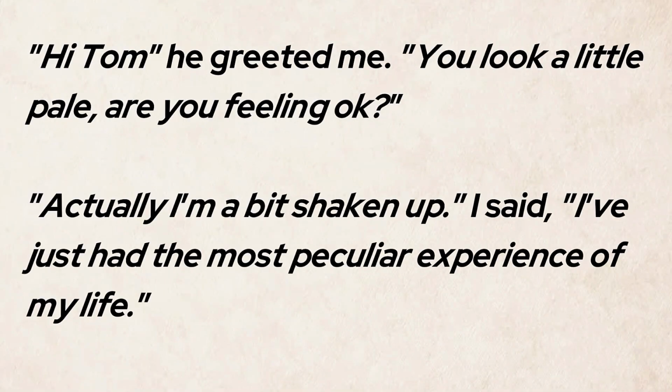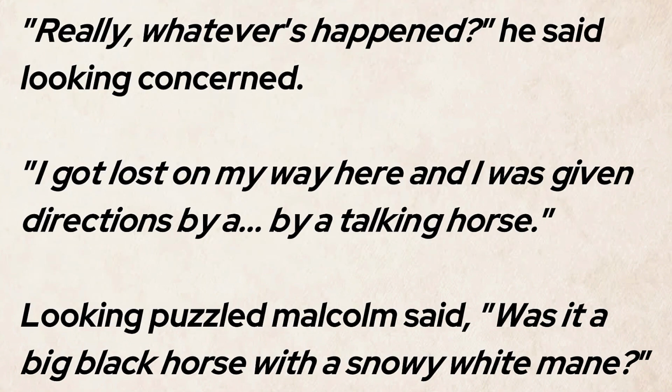"You look a little pale. Are you feeling okay?" "Actually, I'm a bit shaken up," I said. "I've just had the most peculiar experience of my life." "Really? Whatever's happened?" he said, looking concerned. "I got lost on my way here, and I was given directions by a talking horse."